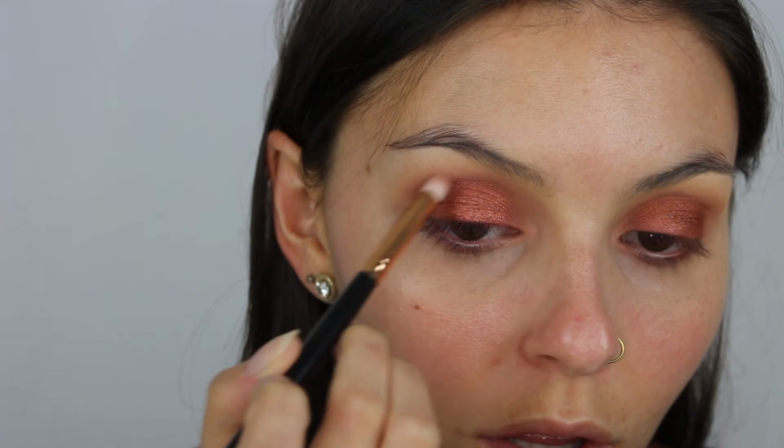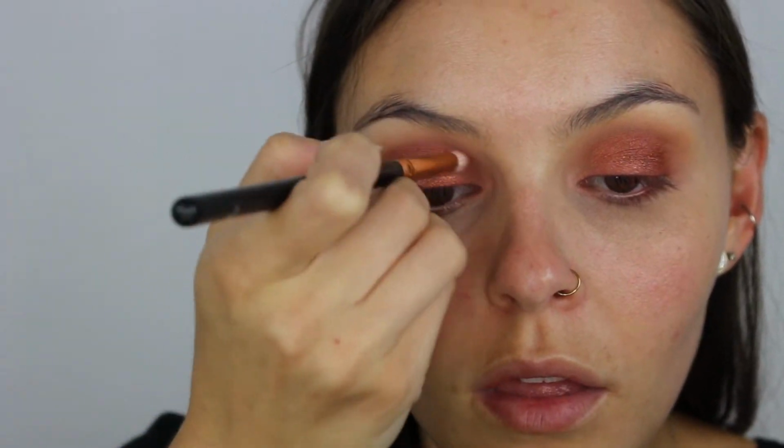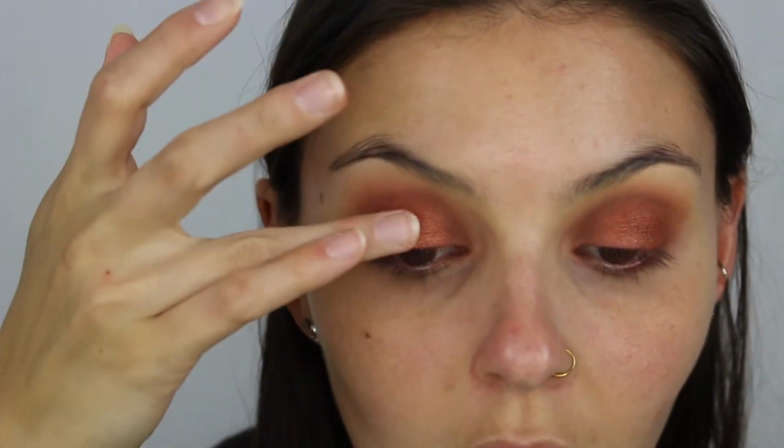So now that we've done that, I am gonna go back in with that Old Fashioned color and darken up the inner corner, just because this is pretty bold and I want it a little bit darker on the outer areas. Okay, lovely. I think I'm gonna take Citrus, this gold shimmery color, and put this over top of, what was it, Sugar Coated? Just tap it right over top.